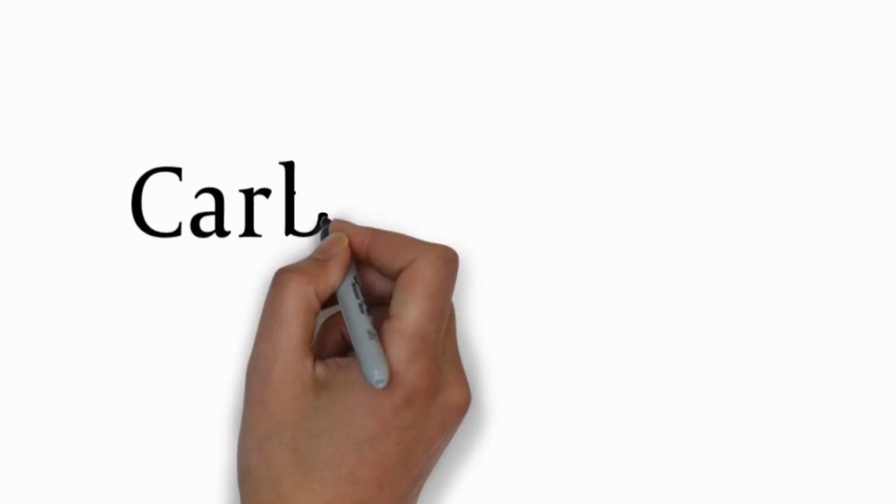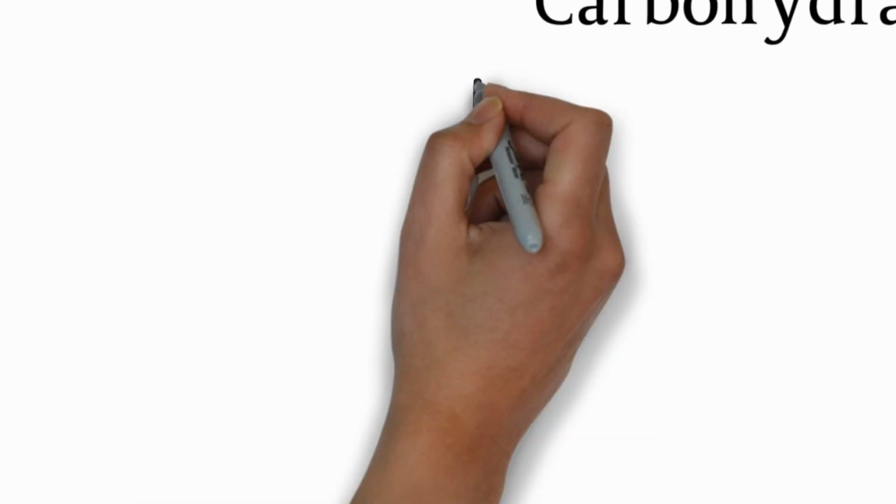The next important thing to look at is carbohydrates. Carbohydrates are actually the main energy source for a horse.